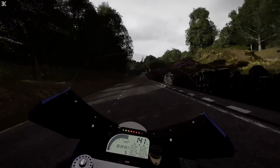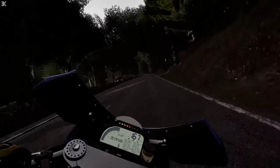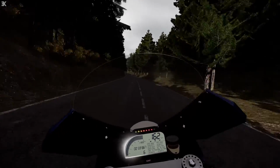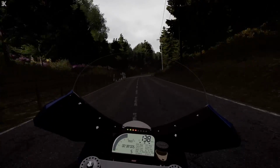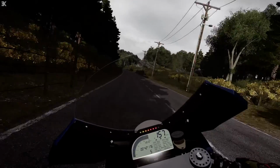That's another thing about these road racing circuits being so long as well. You're talking about seconds difference in improvement, not just a tenth or two. You're not just grinding that out, you're grinding out seconds here. Oh, once again, I got caught out by that corner. Thought it's the next one up.